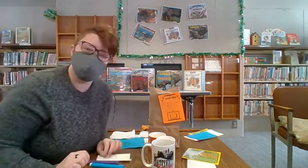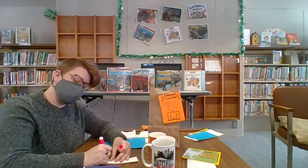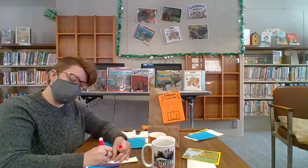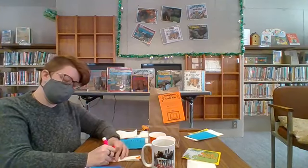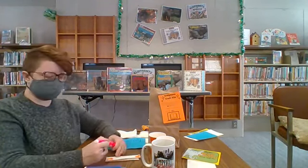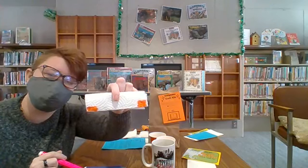I'm going to use 3 colors. You can use as many as you want. As you color, make sure the colors are nice and strong so you can see them. My first color is going to be pink. I'm going to do it on both sides so that it matches. Now I have pink on this side and on this side, so they're looking the same.